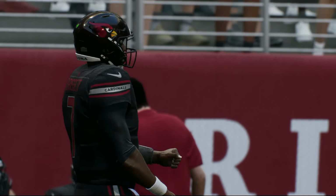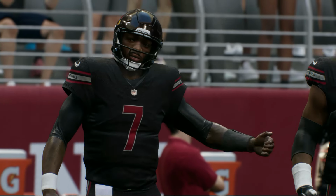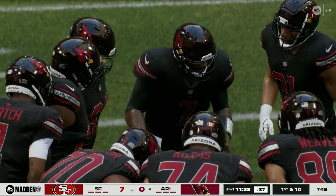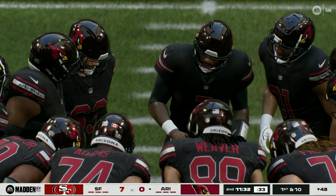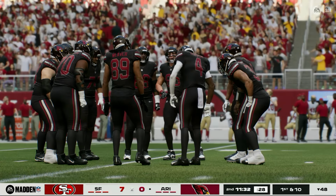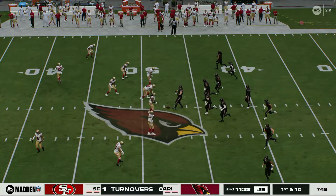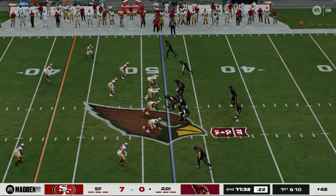Out comes the Arizona offense. They get ready for their next possession. Been a bit of a shaky start so far. A punt followed by the turnover on downs last time they had it. So trying to turn things around here on drive number 3. We're set now on first down.